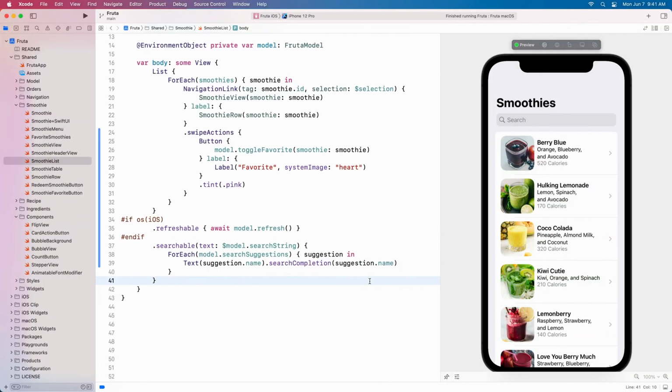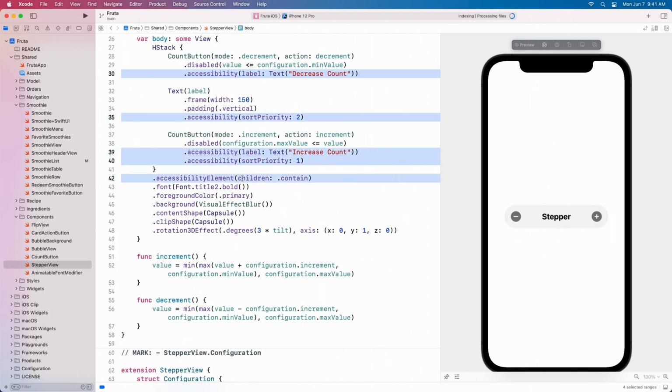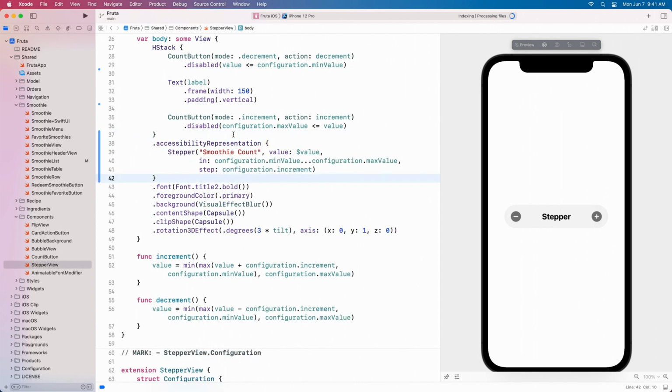Next, let's refine Fruta's accessibility support. First, a new modifier, which adds accessibility rotors, can make our app faster to navigate with VoiceOver. And second, we'll improve the accessibility of this custom stepper control. Custom controls are often a source of poor accessibility, but we can now simply inherit the full accessibility implementation from the standard stepper.